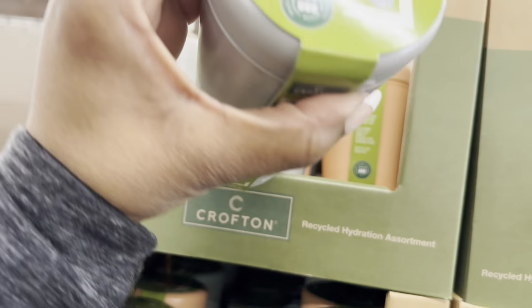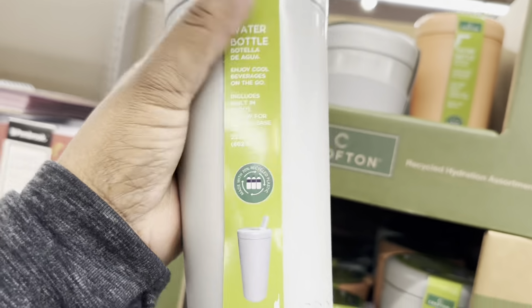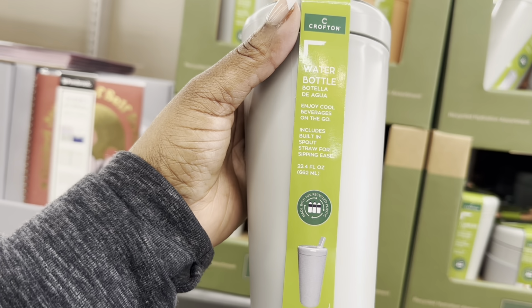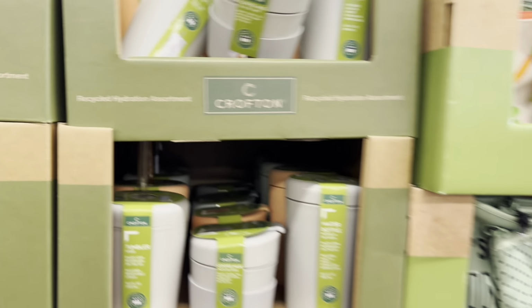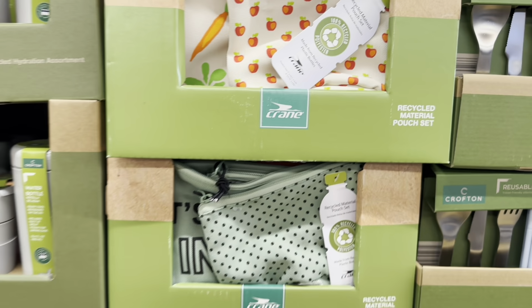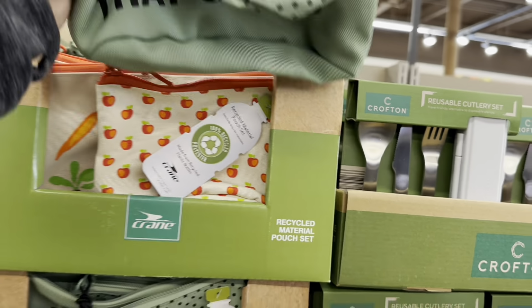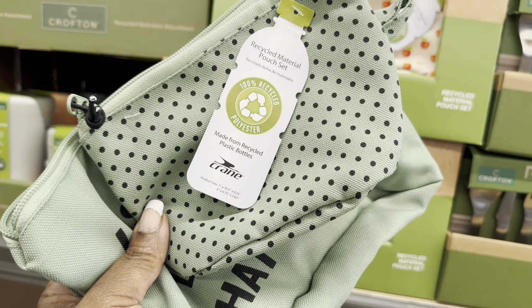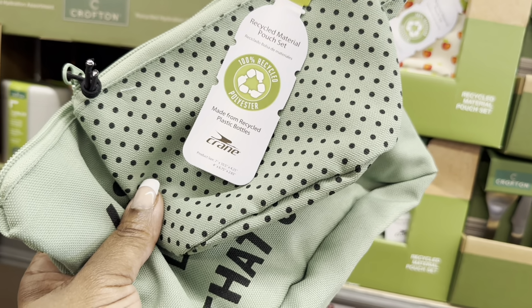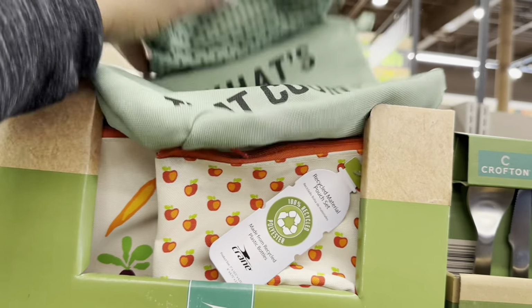And this water bottle here, this is really nice. It has the straw. So it says enjoy cool beverages on the go, includes built-in spout straw for sipping ease. Okay, nice. Recycle material on these pouch sets that are $5. So let's see. Well, these are nice. Recycled material pouch set made from recycled plastic bottles. Okay. Yeah, you get a two set.